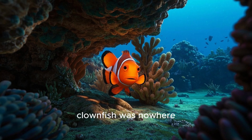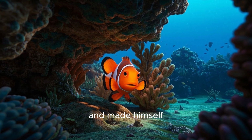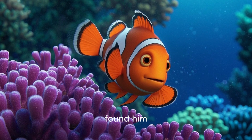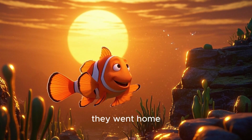The other clownfish was nowhere to be seen. He had slipped into a hole in the coral and made himself comfortable. The striped clownfish swam through the coral looking for him until he found him. They played until the sun went down, and then they went home.